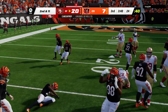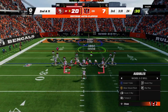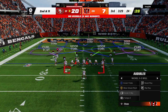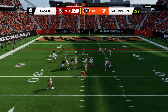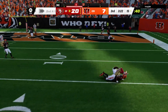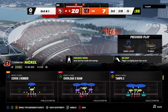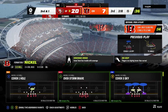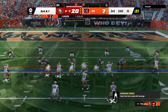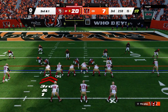Here's a run on 1st down that doesn't accomplish anything. In fact, he's going to be tackled behind the line for a loss of 1. On 2nd and 11 now, Purdy throws right side, is going to be caught by Samuel. And he'll be marked down right at the 15-yard line. Well, if you do read man coverage, Brandon, the drag route's a pretty good one to run against it, because you're running away from people on it.